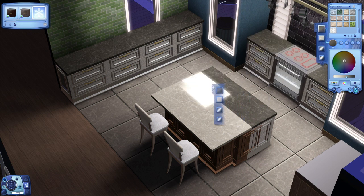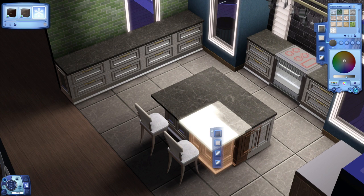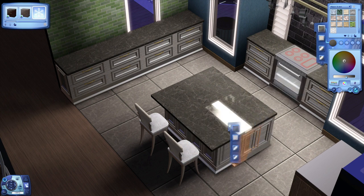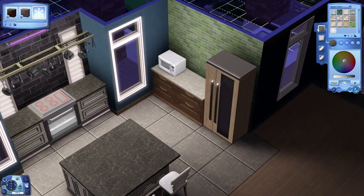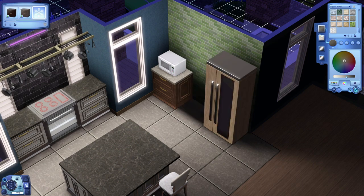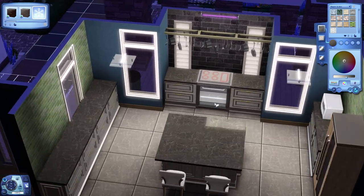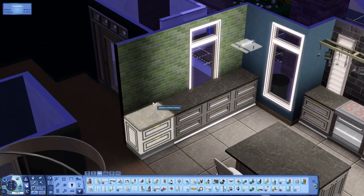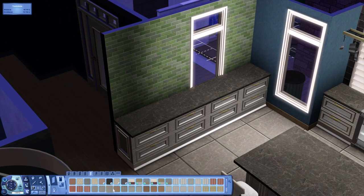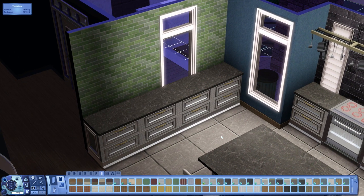Color, color, and color. I love the Sims music. There we go. Looks pretty handsome over there. Okay, you want to have some color too. But I don't like the wallpapers I have here. Will be something blue. I never have a blue kitchen. That will be interesting. Maybe we can... I don't know.